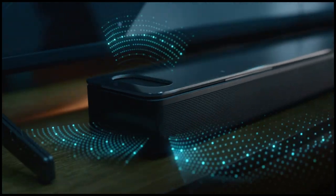So, here are 5 of the best Dolby Atmos soundbars that you can buy right now.